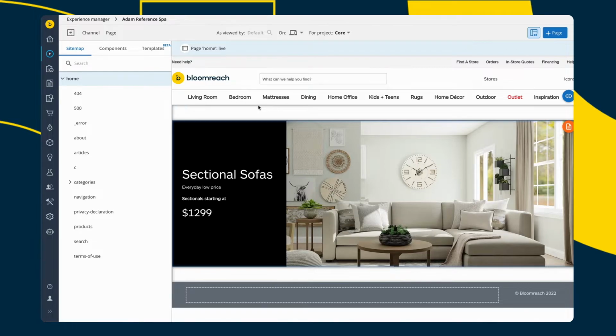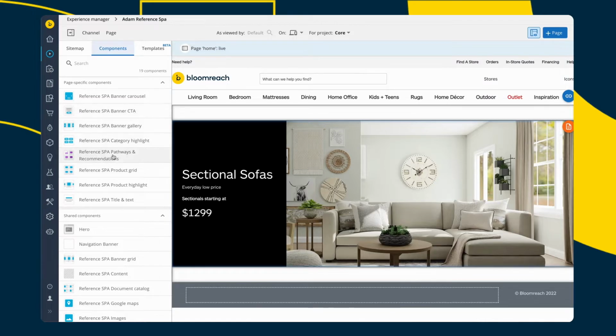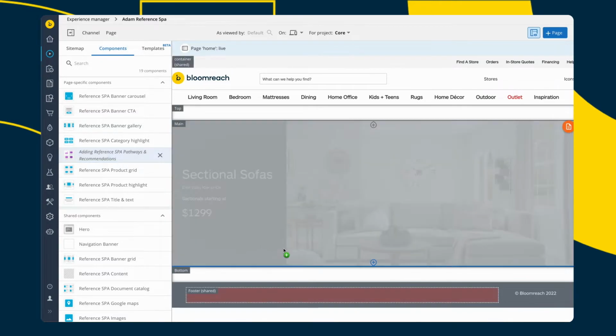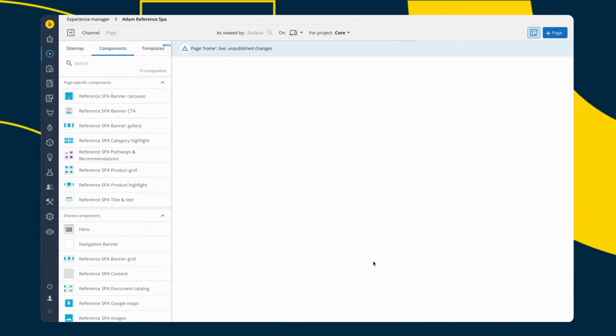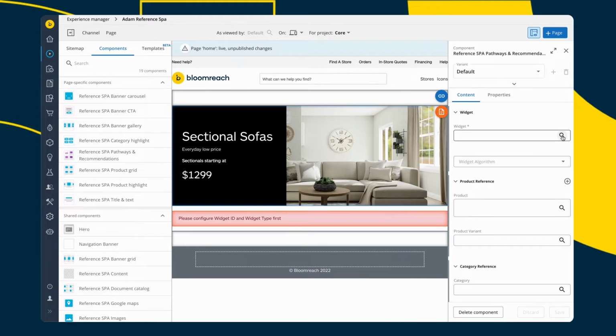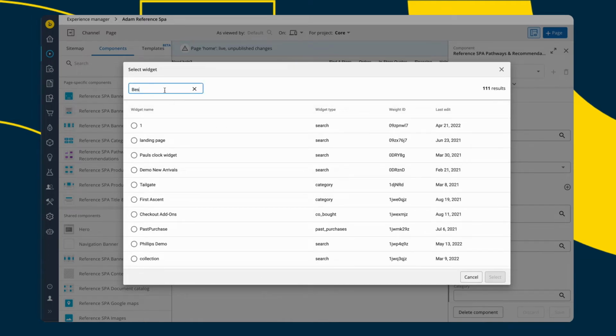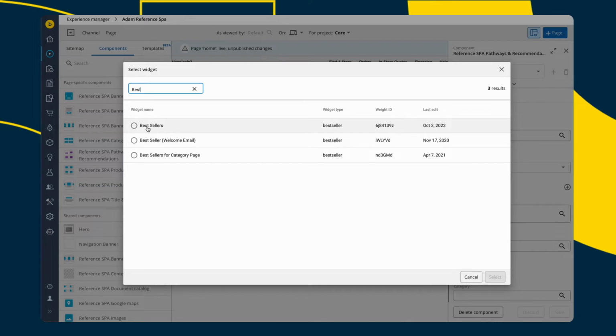By clicking on the left side navigation within the Components tab, you will access all available out-of-the-box components, including the reference SBA pathways and recommendations component. Drag this component onto the desired place on your page. Then proceed to the widget configuration settings to specify which framework you want to display and to customize its appearance. Note though, the widget picker option will display all available widgets along with the widget IDs you have created in the Discovery instance.